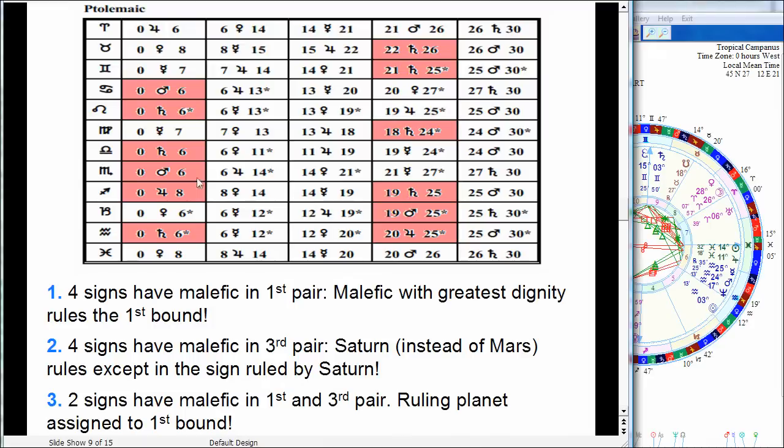So these both, you might say, deserve to be malefic, and the way it's resolved is that the ruling planet of the sign is placed in the first bound. Same kind of rule we had for deciding whether Mars or Saturn is that if there are 2 bounds that are malefic, then the planet ruling the sign is put in the first bound. So we get Jupiter here, Saturn is here.